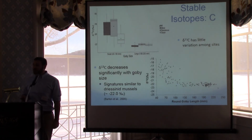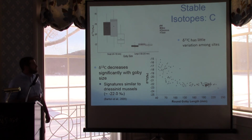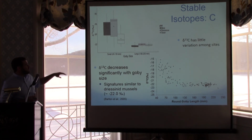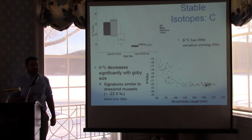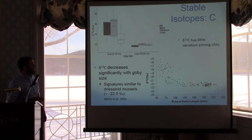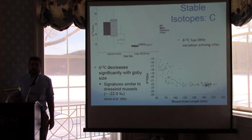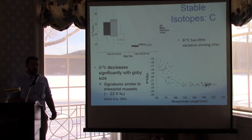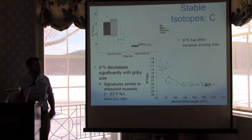What will tell you a little bit more information about what they're feeding on is our carbon. So this is "you are what you eat." You can see really clear trends here. There doesn't really seem to be much variation among our sites, but between our size classes, for our small gobies we have a high degree of variability, while for our large gobies it's very truncated. They're all pretty much eating exactly the same thing.